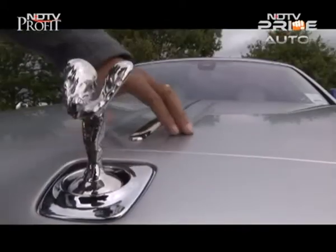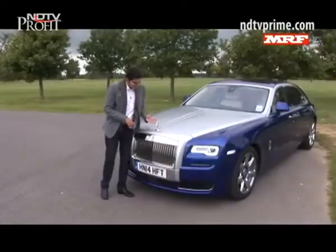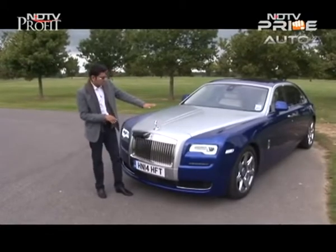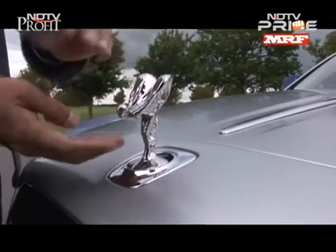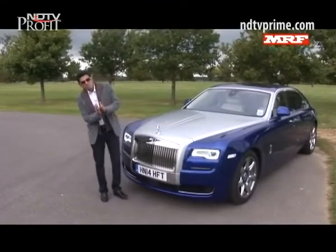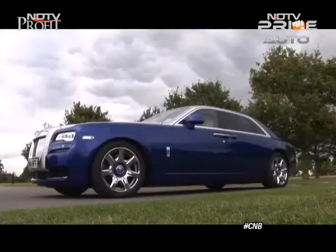There is a wake or a vapor trail that's been put into the metal just behind the Spirit of Ecstasy. It's nice, it implies power and strength again. And the figurine has been moved just about 7 degrees to the front. It's sort of tilting forward, again to imply performance.